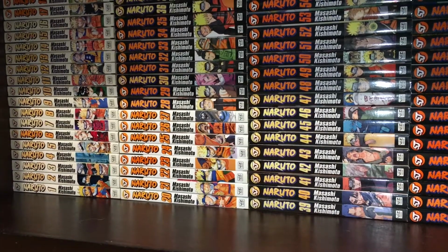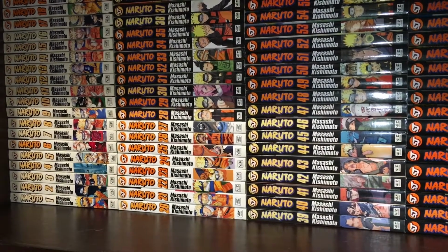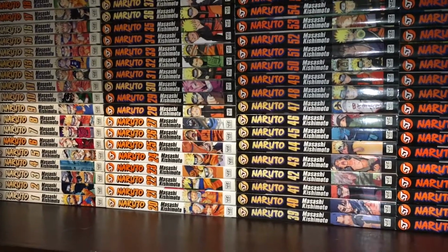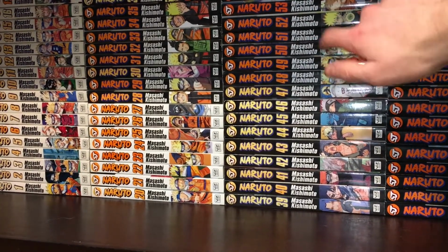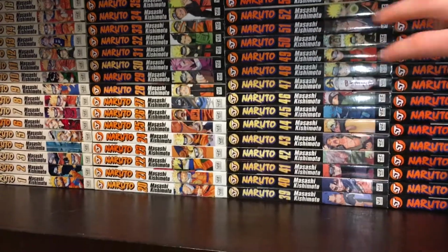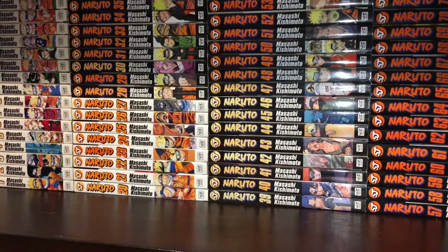If for some reason you haven't read Naruto yet, I would really recommend checking it out. The first 48 volumes are especially good. But then around pretty much these 3 volumes, 49, 50, 51, those 3 volumes are the Gokage Summit arc, I believe, and that arc is just horrible.